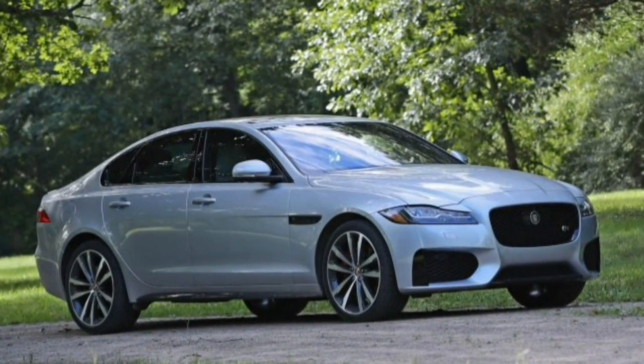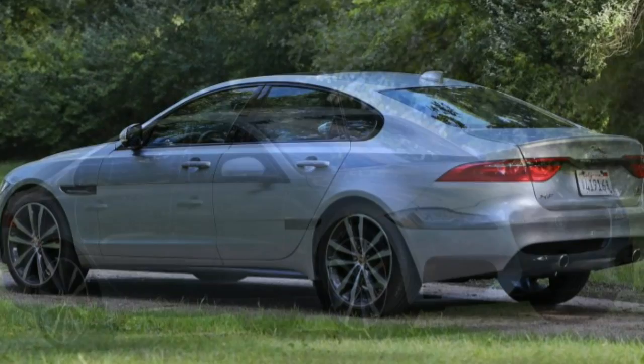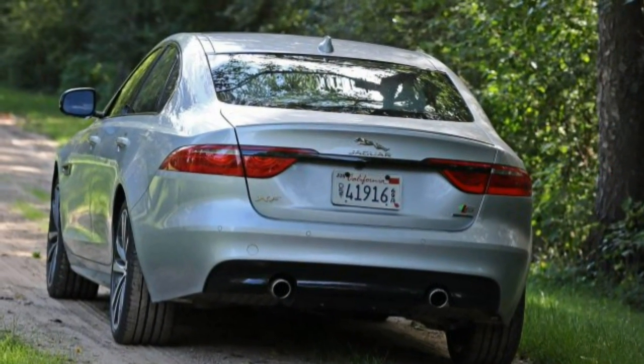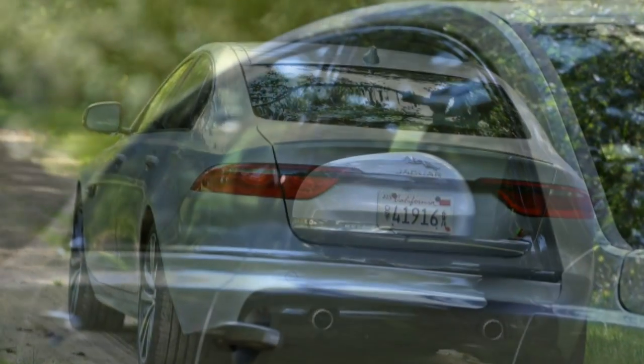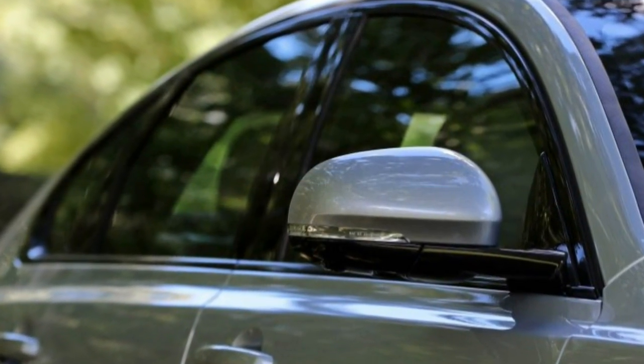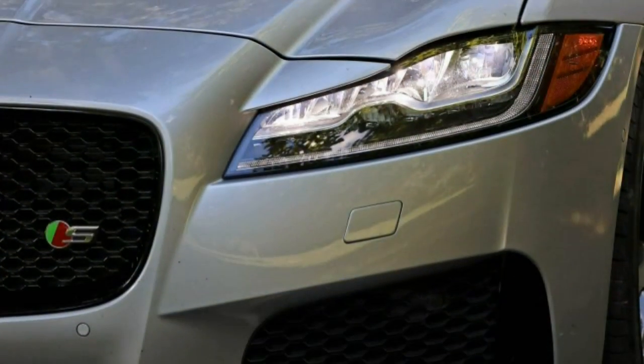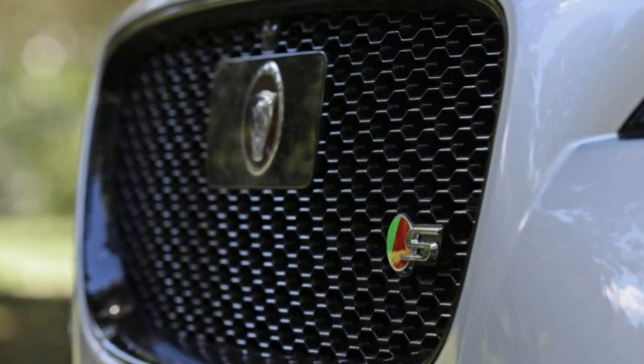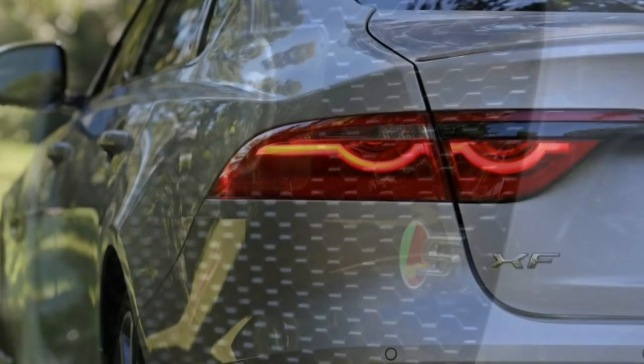a boutique brand. This is a company that fielded a 3-car lineup just 4 years ago, all of them rear-wheel drive V8s. So even if the XF's sleek profile looks familiar, it's an uncommon sight for most people. Feeling special, we have now tested the top-of-the-line XF S.